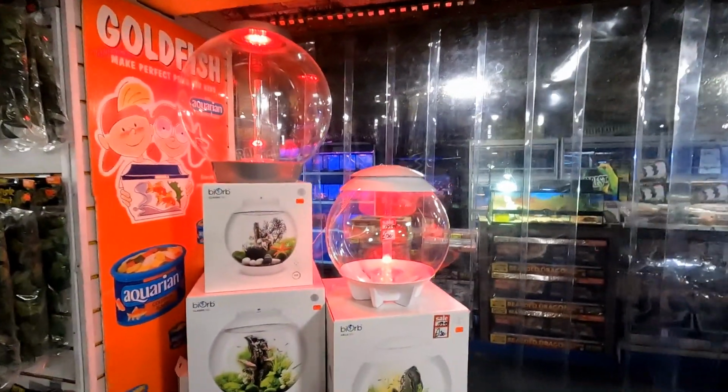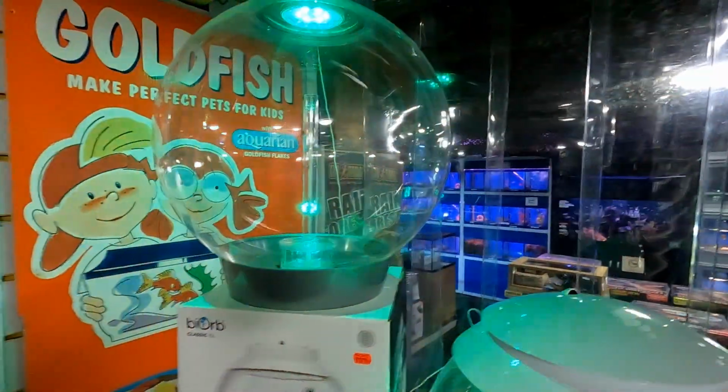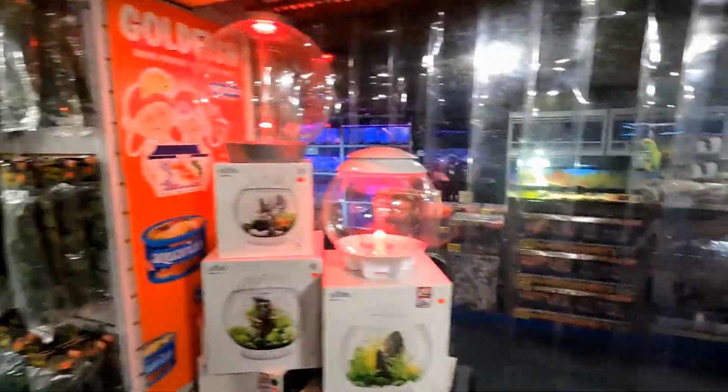There you go. Great centrepiece, yeah. Smart, aren't they? Multicolour changing lights. And we'll come back this way. There's somebody in there, so we'll take you around this way before we go back in the aquarium.